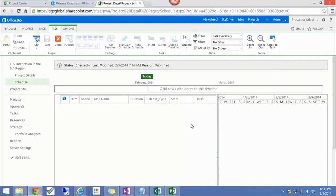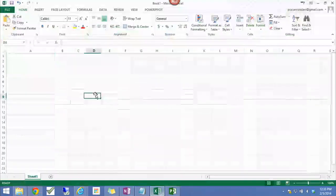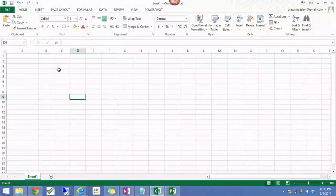What we are going to do is quickly build a report, which was one of our requirements, one out of 4: you provide visibility to the release manager. So I'm going to jump back to Excel. How many of you were at the keynote on Monday? You remember they showed you how you can connect to an OData data feed?